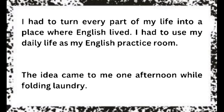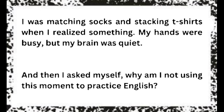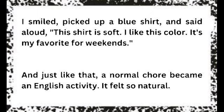The idea came to me one afternoon while folding laundry. I was matching socks and stacking t-shirts when I realized something. My hands were busy, but my brain was quiet. And then I asked myself, why am I not using this moment to practice English? I smiled, picked up a blue shirt, and said aloud, "This shirt is soft. I like this color. It's my favorite for weekends." And just like that, a normal chore became an English activity.